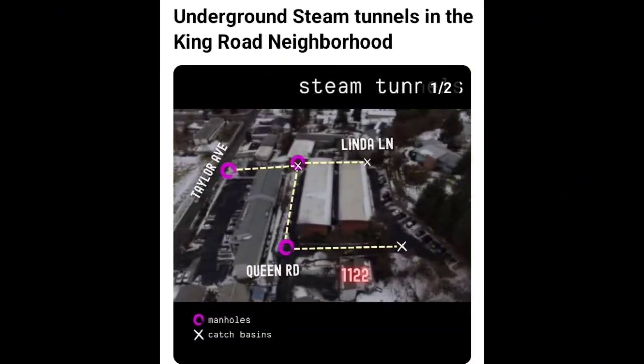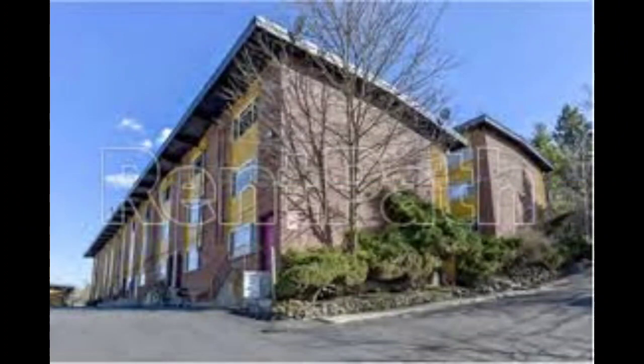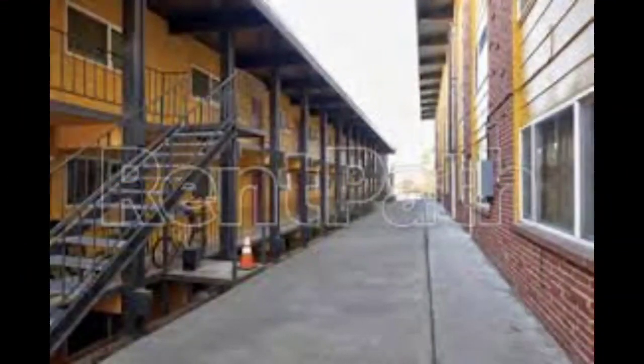I'm gonna do a video on the Linda Lane thing, but these are some of the pictures. So if you see anything, let me know. This one, there's a totally different picture it's showing me, but it's definitely the apartment.